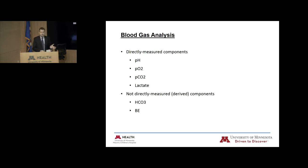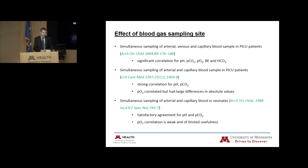As you can imagine, again, gold standard is an arterial blood gas analysis, but it's not that easy to continuously have access to an arterial blood gas. Placement of arterial lines has its own large amount of problems. And repeated punctures can also result in problems. That prompted investigators to look at the possibility of using surrogate markers like capillary blood samples or venous blood samples and correlate those with different measurements. All of those studies looked at different patient populations, so PICU patients or neonates, and compared arterial, venous, and capillary blood samples. The overall consensus was that between arterial blood gases and capillary blood gases, there was a good correlation between pH and PCO2, but not so much for PO2.